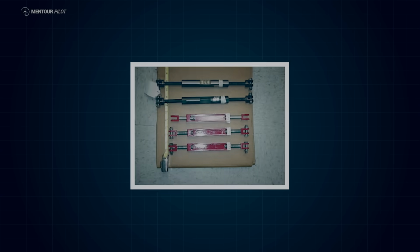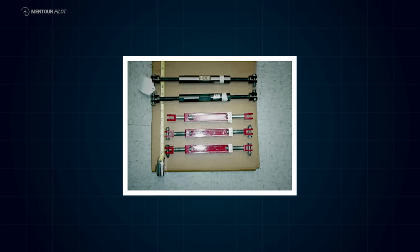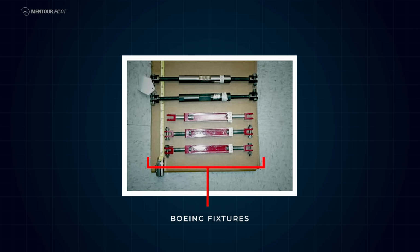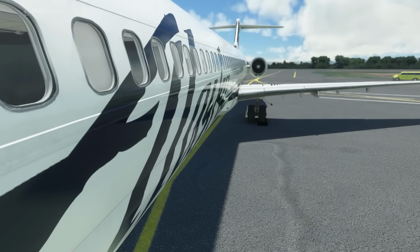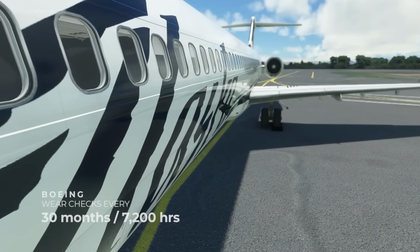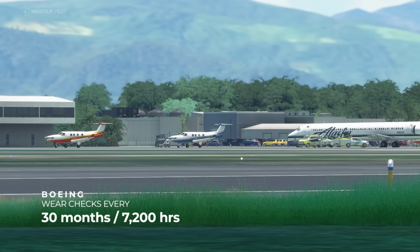This was supposed to be done using specific Boeing-made restraining fixtures to set the correct tension, but Alaska Airlines had decided to instead make their own ones, which both looked and worked slightly differently from the Boeing designs. These wear checks had been recommended to be performed every 30 months or 7,200 hours, whichever came first.